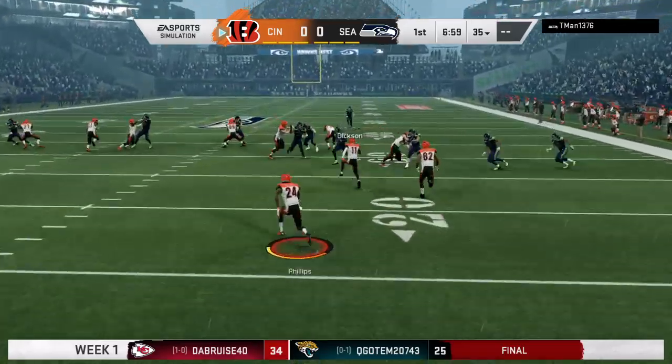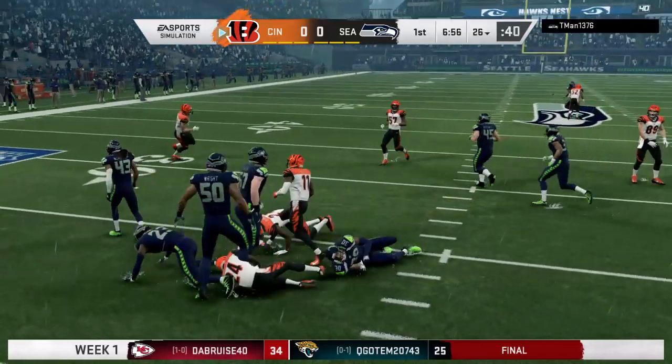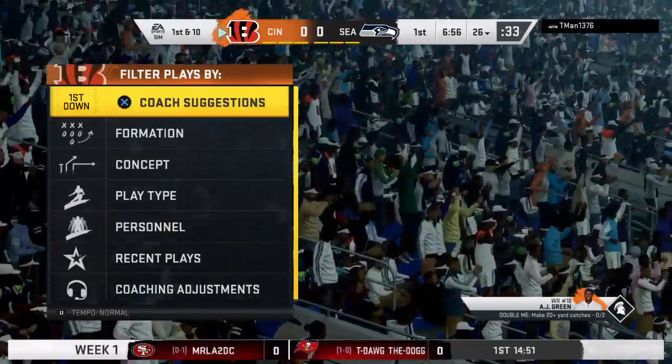This will be fielded at the 6. And he'll take this one near the 25, call it the 26-yard line. The Bengals take over 1st and 10 at their own 26-yard line.